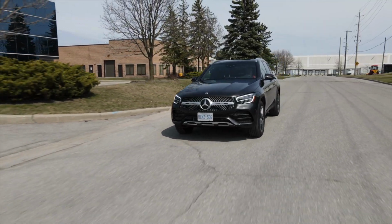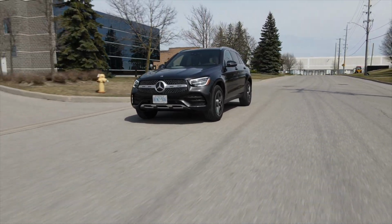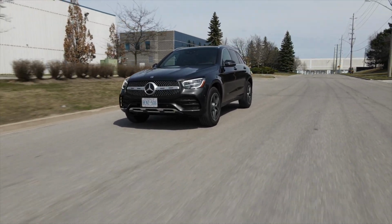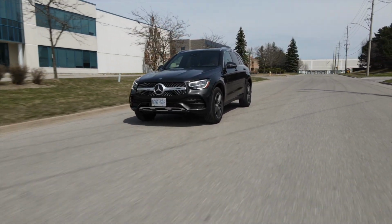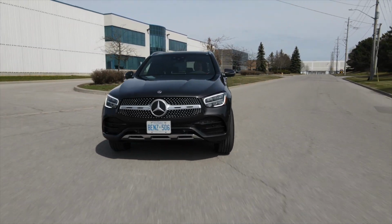Handling is safe and predictable, but it doesn't really like being punished in the same way a BMW X3 or an Audi Q5 would. This one is a little bit more chill. It likes to keep its posture like an authentic, classy person. And that's exactly what the overall driving experience feels like.